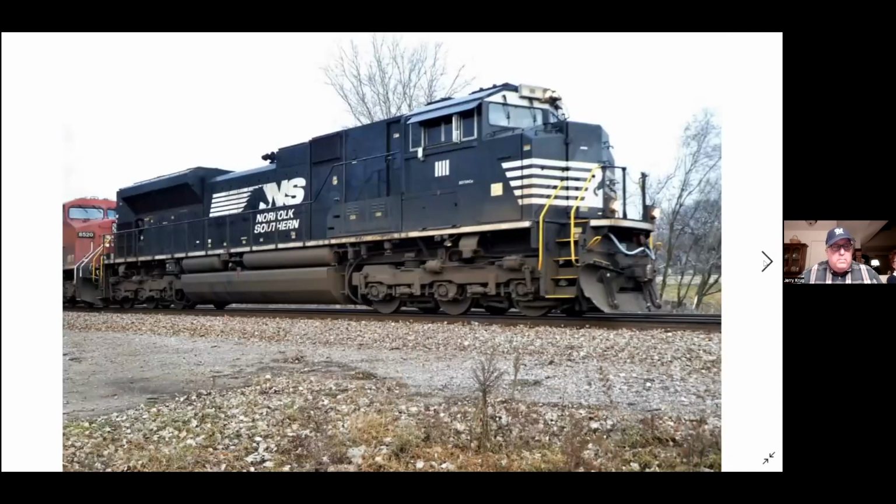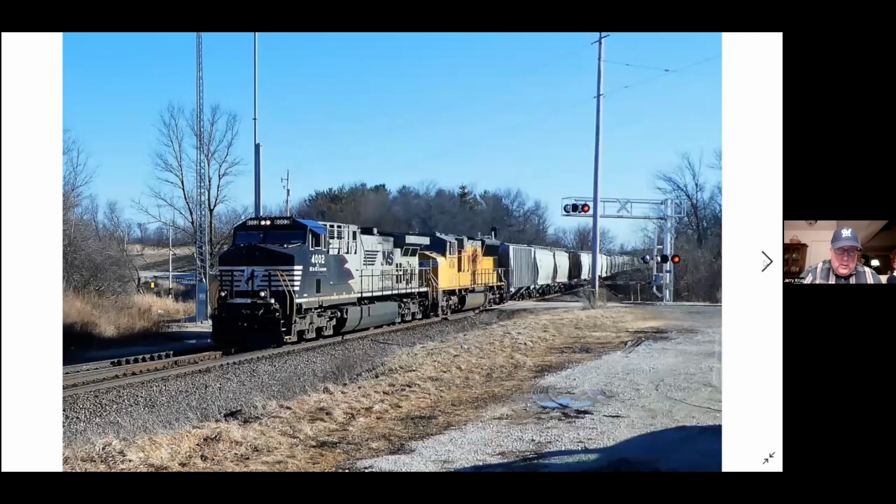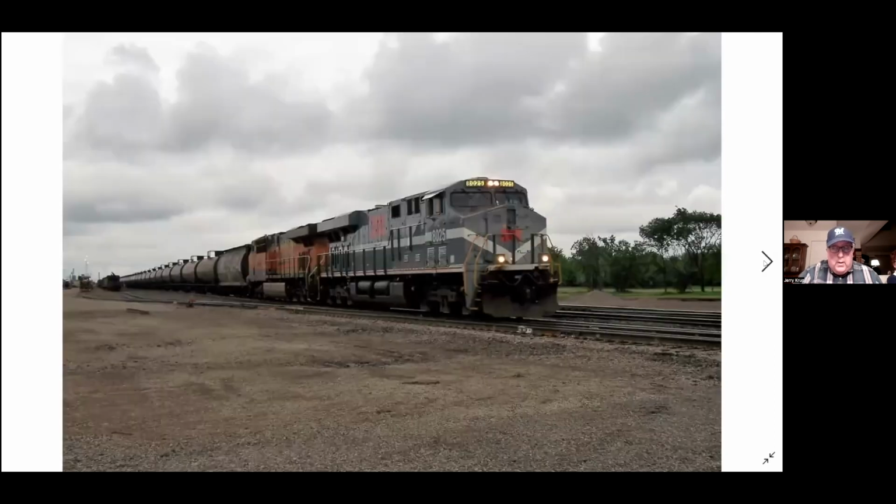This is the so-called barcode unit, number 1111, that came through Milwaukee last year. This is at Marsh Siding, the Norfolk Southern unit commemorating that rebuild program I recently mentioned. This is the Monongahela unit.